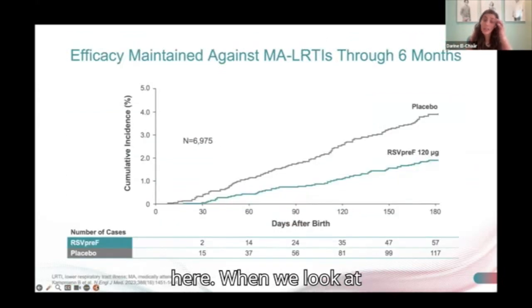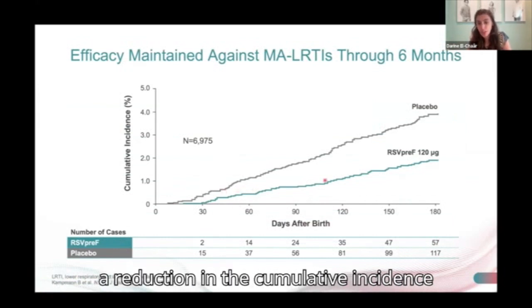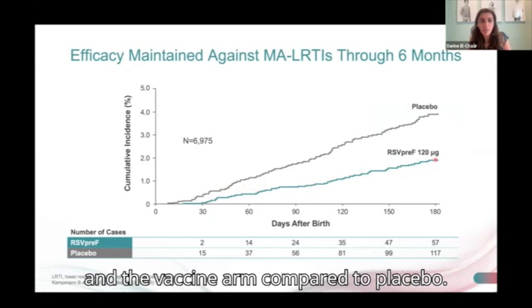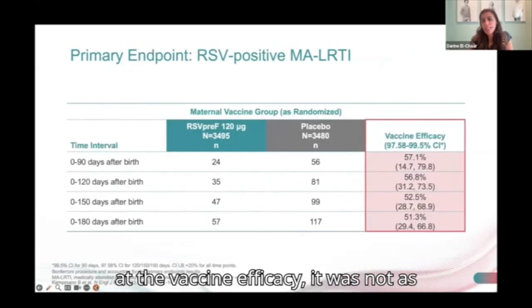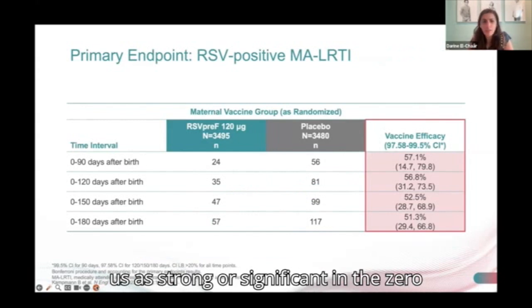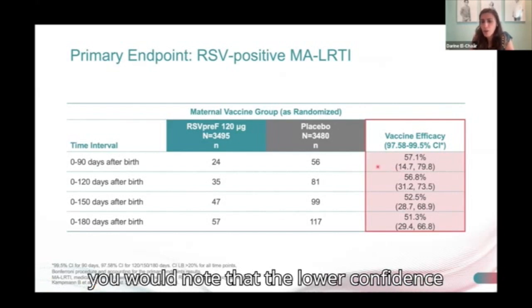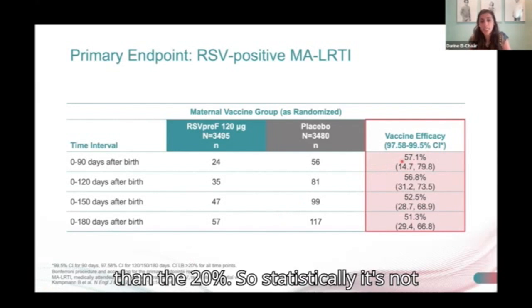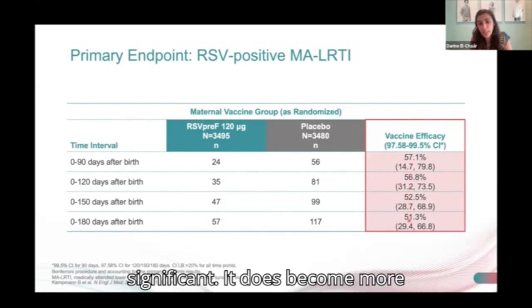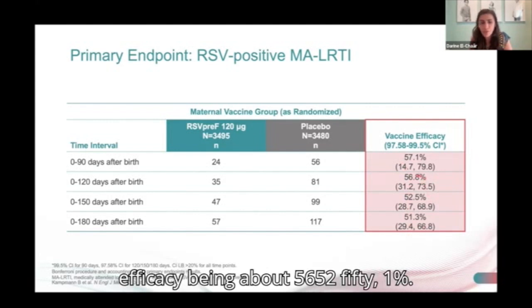When we look at the lower respiratory tract infections that were not as severe, there was also a reduction in the cumulative incidence in the vaccine arm compared to placebo, as you can see here. When we look at the vaccine efficacy, it was not as strong or significant in the 0 to 90 days. So 57% vaccine efficacy, but you would note that the lower confidence interval here is 14%. So it's lower than the 20%. So statistically, it's not significant. It does become more significant over time, with the vaccine efficacy being about 56, 52, 51%.